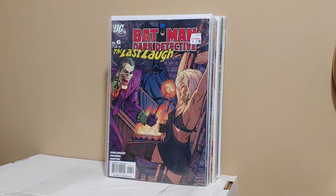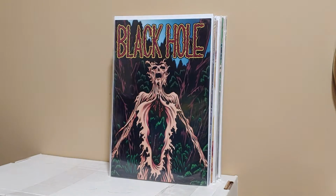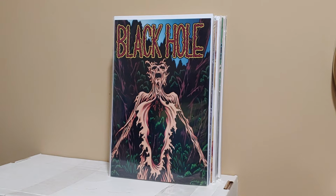Batman, Dark Detective, The Last Laugh, number 5 of 6. Just a great Joker cover. I collect Joker covers. Black Hole. I don't get this book. You're going to hear this a couple of times throughout the video, but this is a first print, and this did go 3 prints.